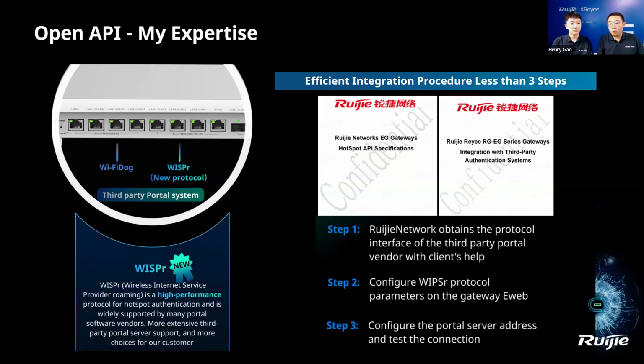This integration process mainly involves 3 steps. The first, both parties work together to integrate the underlying code based on the API documentation provided by Reyee, which you can see on screen. The second is to select the protocol in your eWeb. And the third is to configure and test it.